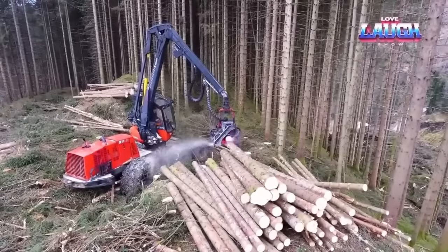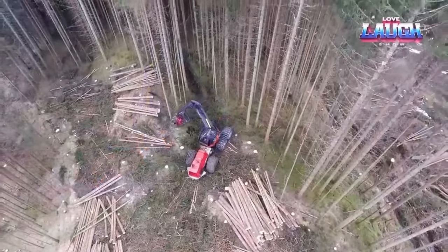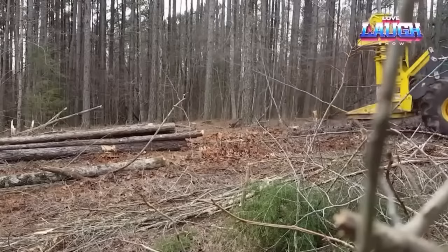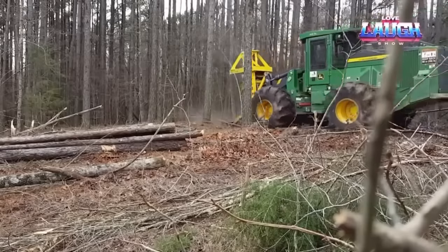These are just a few of the amazing machines and heavy machinery that are used in the logging industry. These machines are essential for harvesting timber safely and efficiently. Without them, we would not have the wood that we rely on for so many things in our everyday lives.